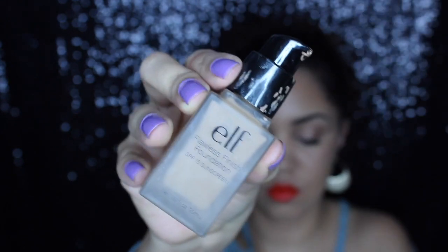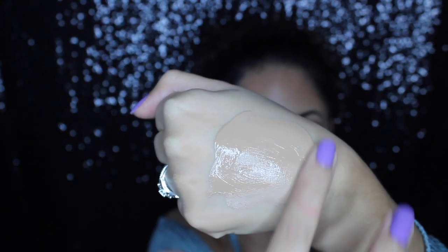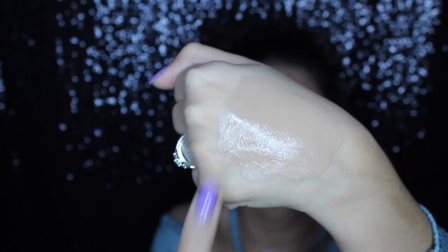This foundation retails for $6. It comes in 11 shades. This is a glass bottle with a plastic cap, and it also has a pump. There are 0.68 ounces in here, which comes to $8.82 per ounce.